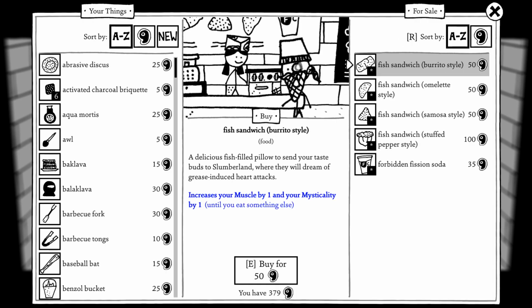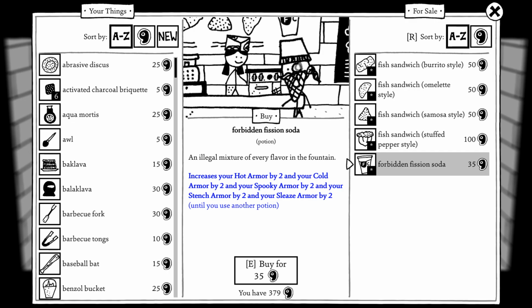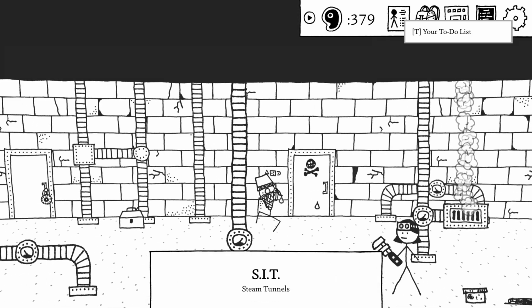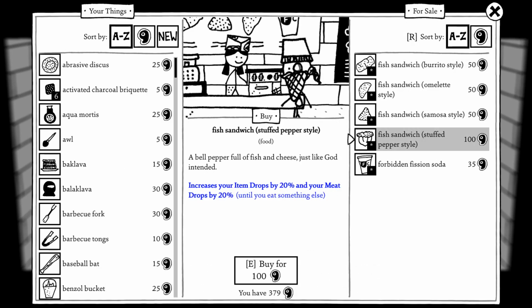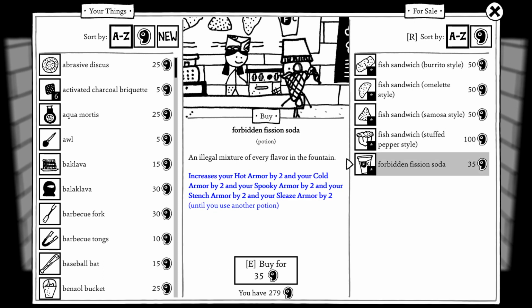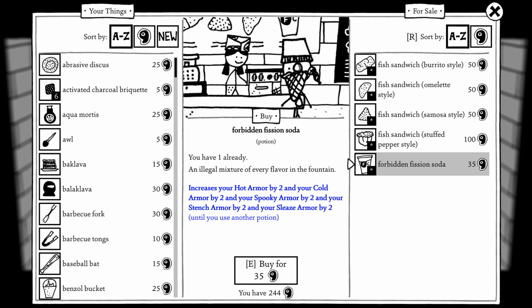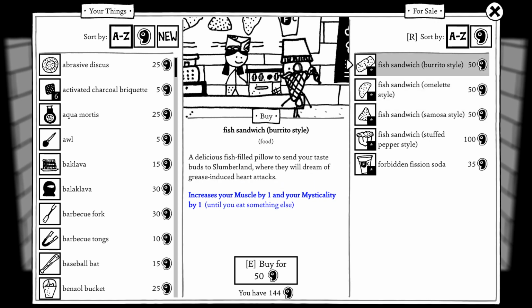Place an order. Let's see, burrito style. Fish sandwich stuffed pepper style. Actually, hang on, what was the order? Try ordering stuffed pepper style. Stuffed pepper style, there we go. Okay. I see. You probably wouldn't have it on the menu. Increase your hot armor by 2 and your cold armor 2. Okay. Fish style. Fish sandwich.